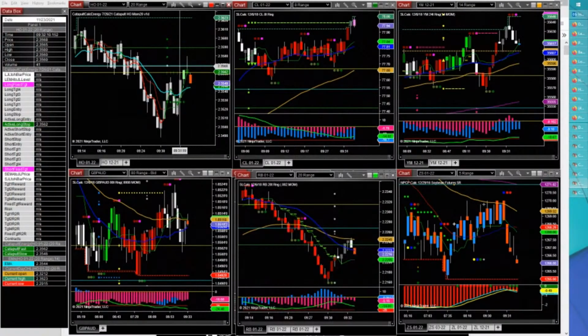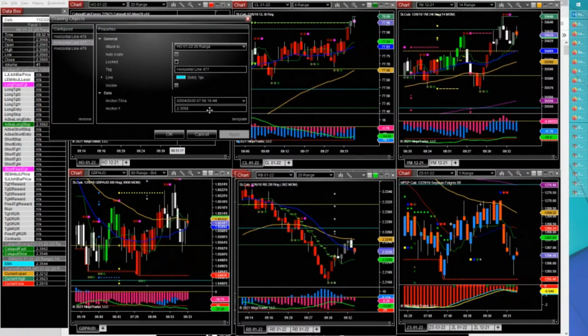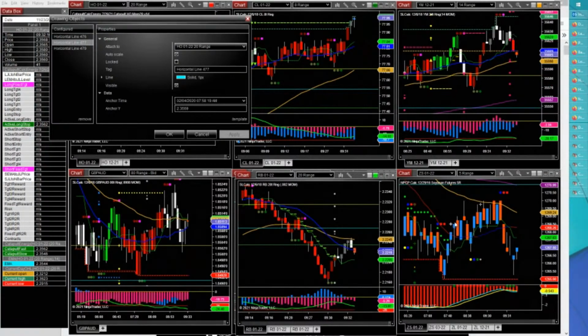And there is a quick spike through money management and back to break even on heating oil. Get in sync long on soybeans.